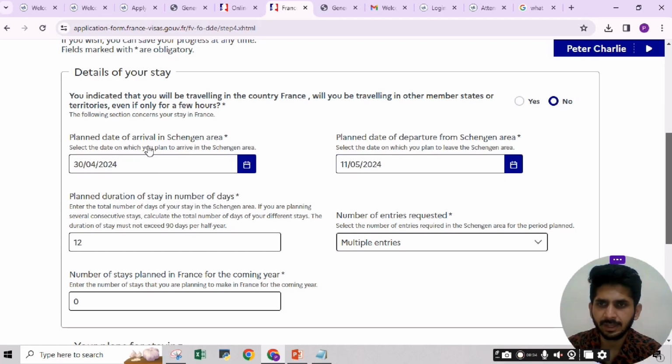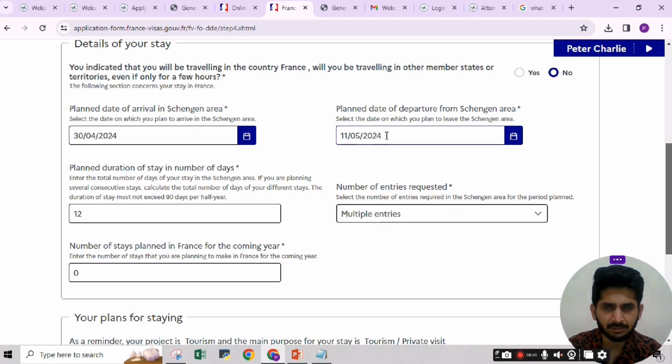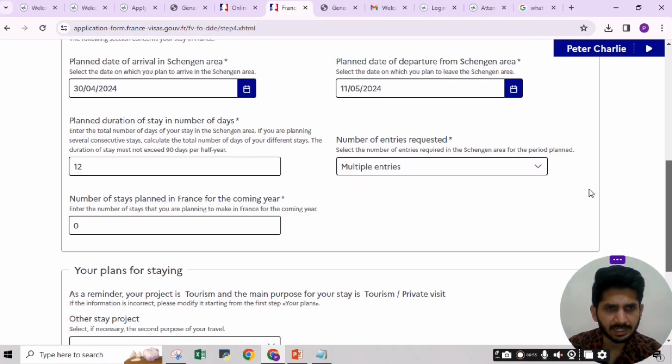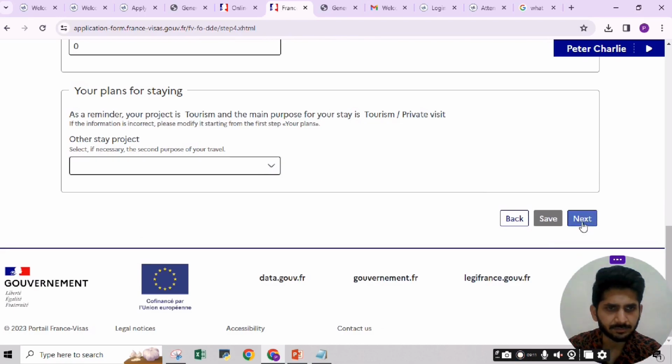And planned date of the arrival in the Schengen area, you have to provide the information. And when you are planning to leave the Schengen area, that particular date you have to mention here. Total duration of the stay, the number of days you have to select. Then whether you are requesting multiple entries or a single entry, so you can select the multiple entries. Number of stays planned in France for the coming year, so you can select as per your preference. Then I will click on this next option.